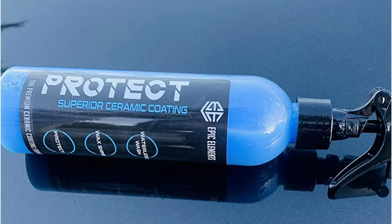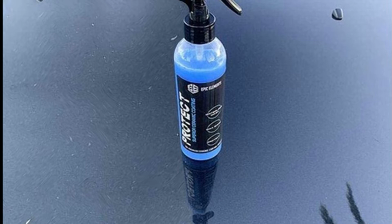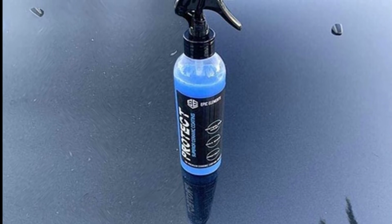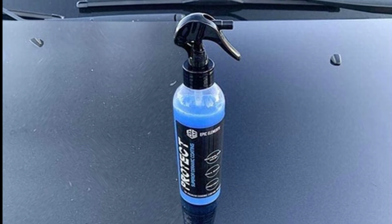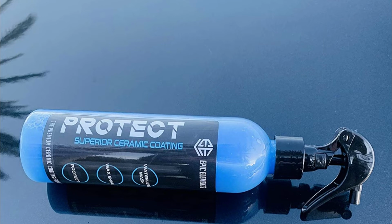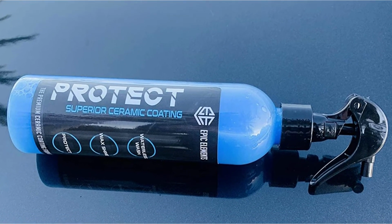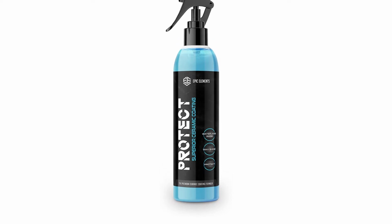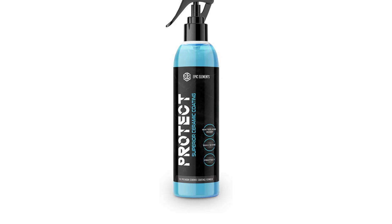It's going to leave behind a shiny finish that's good for any color of paint, along with your windows and trim, and your headlights. The spray has CO2 in it, which makes your car resistant to rain, sprinkler water, and other things that happen outside. It only takes one spray of this polish to get a mirror-like shine that looks great on any color of paint. It's also backed by an Epic guarantee, which means that if you're not happy, Epic Elements will do what they can to make it right.